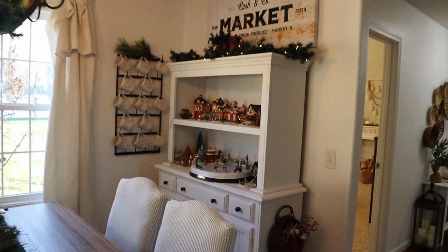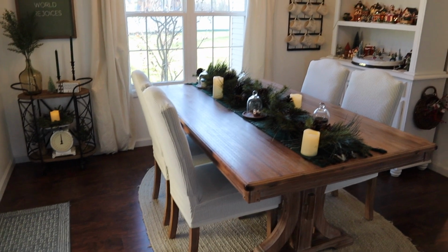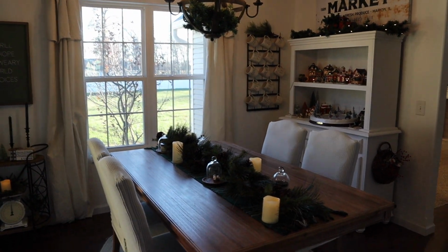So that is the dining room. I hope I explained everything well. If you've seen anything that I didn't mention, just let me know, but very cozy.